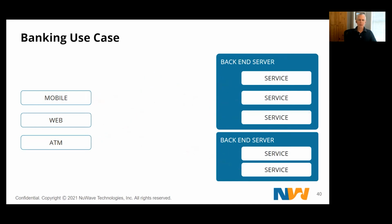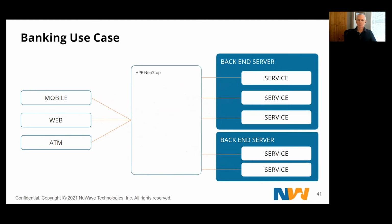So if we take this use case and insert an API gateway, and ideally we would make it the NuWave Prizm Gateway running on NonStop, we can avoid a number of potential problems because we've provided a single point of entry for all communications between front-end clients and back-end servers. We've added a central point for DOS protection and authentication. We've added a central point for service load balancing. We've added a central point for service upgrade, in our case, using the canary deployment method.